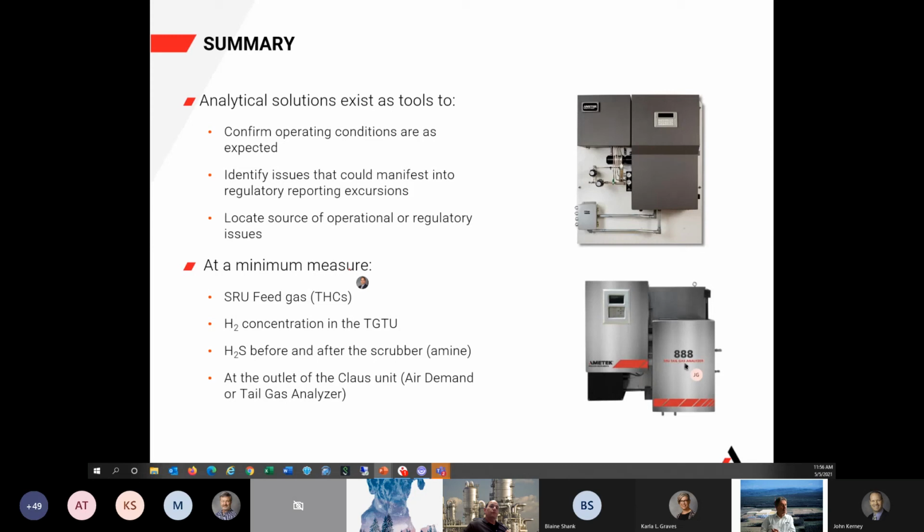At a minimum, our recommendation is to include some type of measurement at the front end, feed gas analysis. Again, to Jochen's point, if we just go by what was historically done, this can get overlooked. The reality is that technology changes and analyzer capability has changed, and we now have the ability to make that analysis on the front end, which gives you better insight into your process. Why not take advantage of it, operate better, more environmentally friendly, more financially efficient, whatever the case may be? Measure the hydrogen in the TGTU.